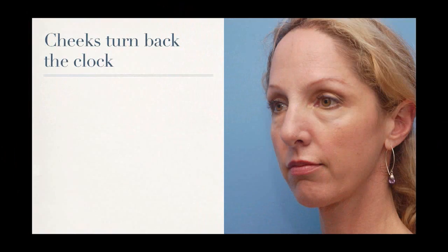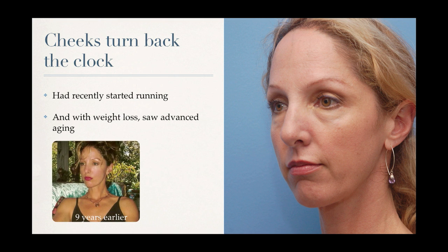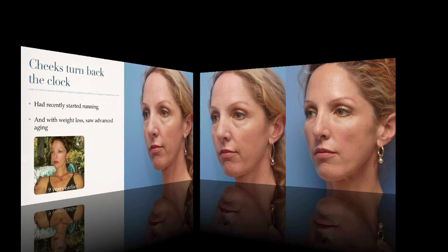So here's an example of using fillers to actually turn back the clock or make a face look more youthful. This is a woman who had begun to run recently, and she noticed some weight loss. She saw some advanced aging, and she brought in this picture of herself from 9 years prior. So after our filler treatments, and this is a combination of treatments, we've done fillers to her cheek, Botox to the forehead, and some fillers to the chin.